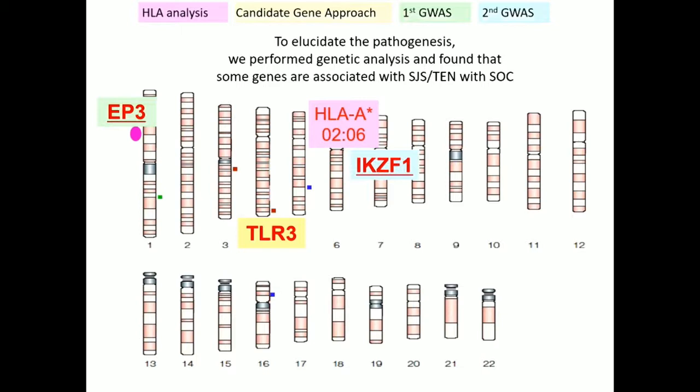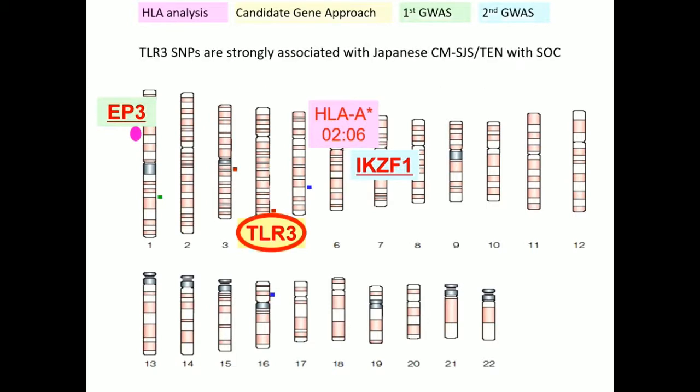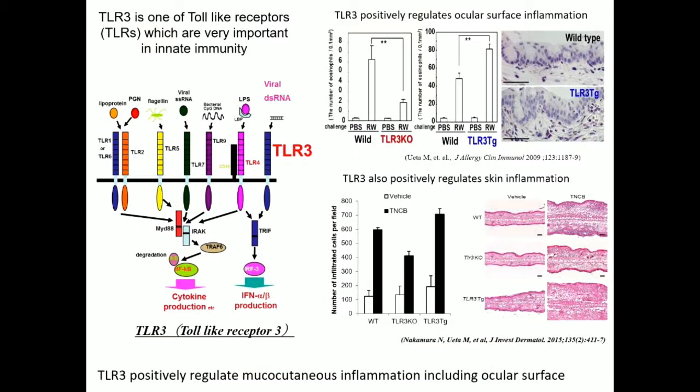To elucidate the pathogenesis, we performed genetic analysis and found that some genes are associated with SJS-10 with severe ocular complication. TLR3 SNPs are strongly associated with Japanese cold medicine-related SJS-10 with severe ocular complication. TLR3 is one of the toll-like receptors, which are very important in innate immunity. TLR3 recognizes viral double-strand RNA, and we also demonstrated that TLR3 positively regulates ocular surface inflammation and skin inflammation. Thus, TLR3 positively regulates mucocutaneous inflammation, including the ocular surface.